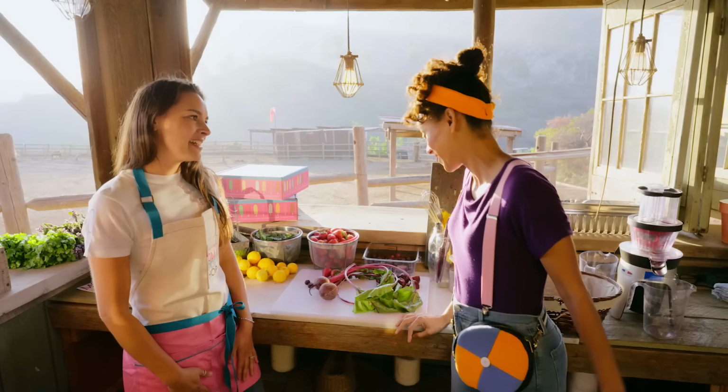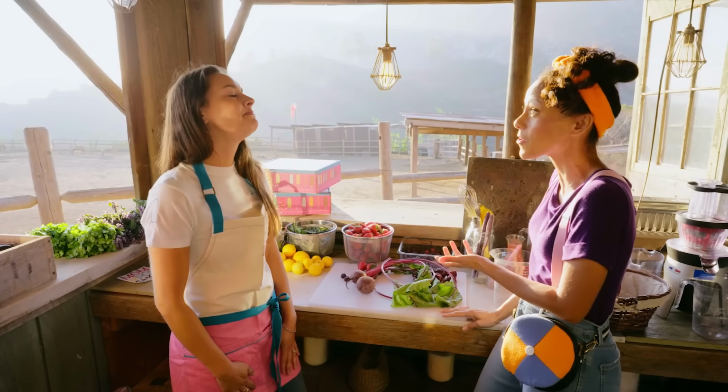What do you think you're gonna make? Beets me. Good one. I don't know. I just thought all of these ingredients would look really cool. They could be a bright red or pink popsicle in the end. Yeah, they're going to look amazing.